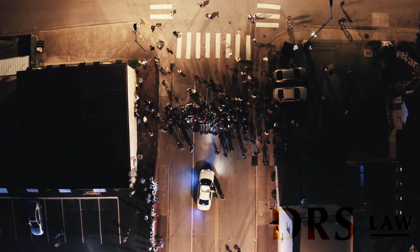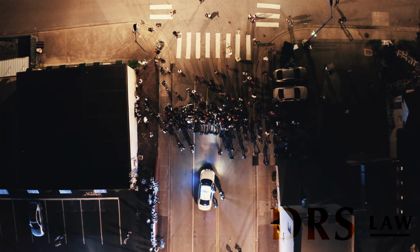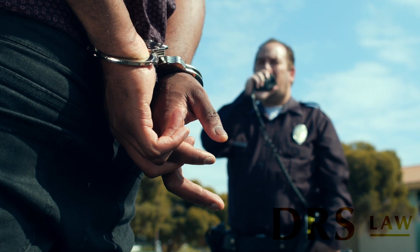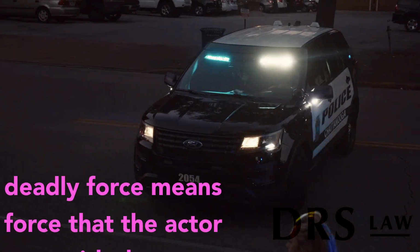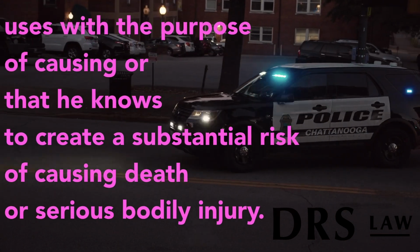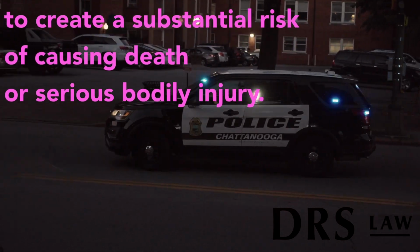Now let's talk about what deadly force means. It's something that is easy to take for granted in a shooting case, but what about beanbag rounds or police squad cars or chokeholds? There are cases holding that these types of force could be deadly force in a given set of facts. Other uses of force, like tasers, for example, are usually viewed as something less than deadly force. So one suggested definition for deadly force from the Model Penal Code says deadly force means force that the actor uses with the purpose of causing, or that he knows to create, a substantial risk of causing death or serious bodily injury.